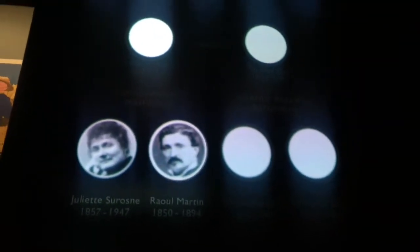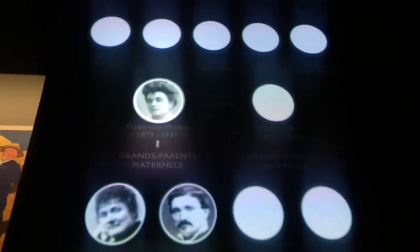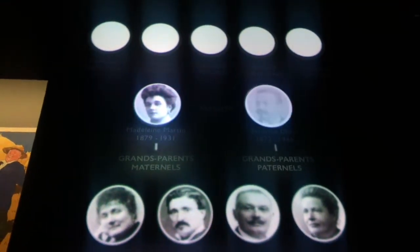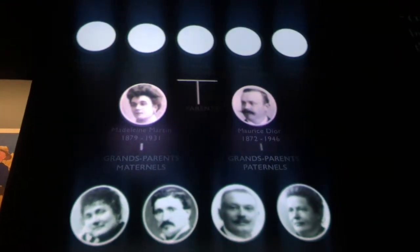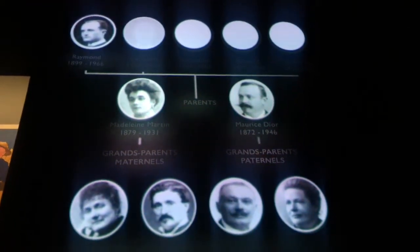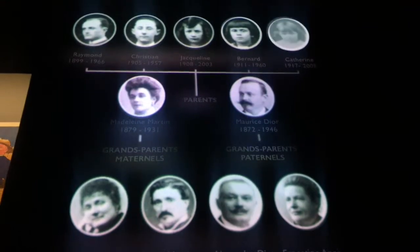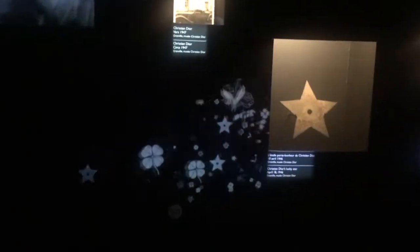So when you enter the first room within the exhibition, you're greeted by the history of Christian Dior himself. I absolutely love this room because it's interactive. Y'all know how much I love interactive stuff. You also get to interact with inspirations of Christian Dior, be it symbolic things, to actually seeing some of his early works and his collaborations with movie stars and what have you.